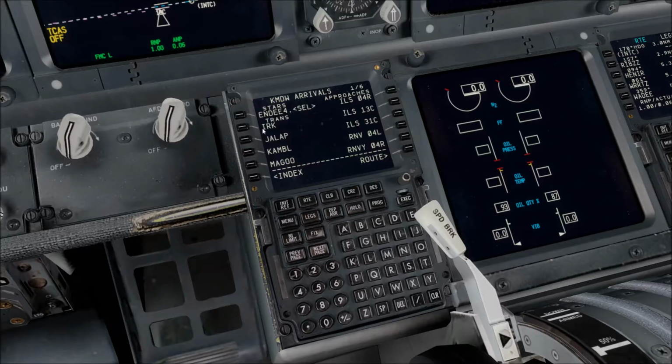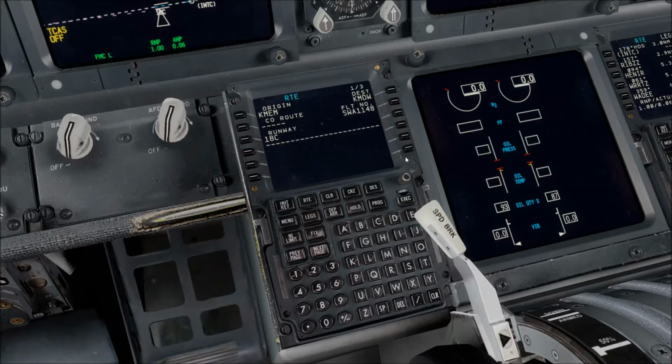So ND4 for the transition onto 4 right, it's the Phoebe transition, and we'll take that onto the ILS for runway 4 right. Boehner transition is indeed correct, looking at the charts. We'll transition from the arrival to Boehner onto the approach. And we can activate that and execute that. That's a good flight plan.